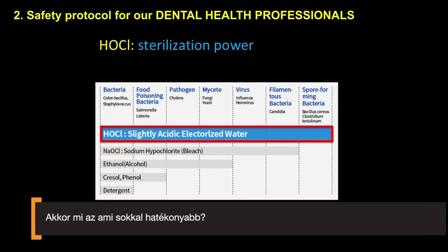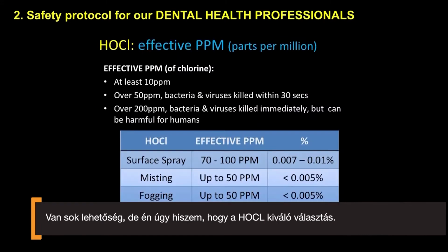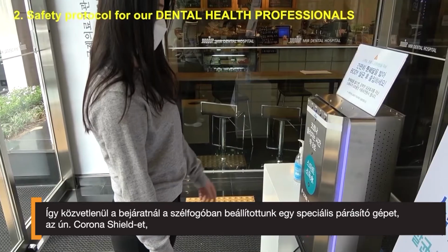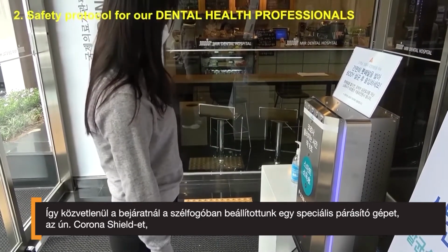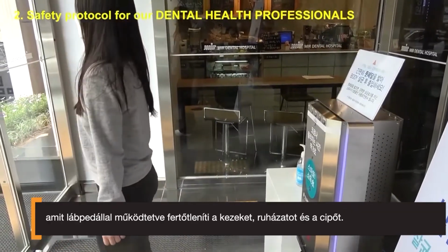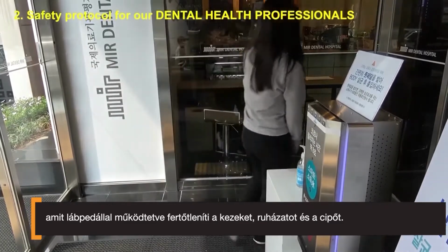Then, what is more effective? There are many options, but I believe HOCl is an excellent choice. At a concentration of 60 to 70 ppm, which is what we are using at MIR, HOCl has no smell, it's not sticky, and it doesn't irritate your eyes and skin. So, right at the entrance, we have a special misting machine called the Corona Shield, which is operated by a foot pedal to disinfect hands, clothes, and shoes.